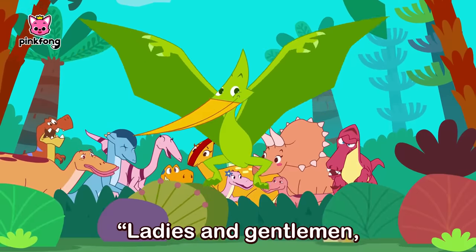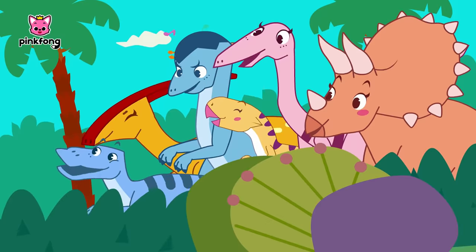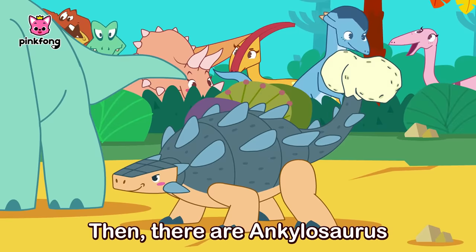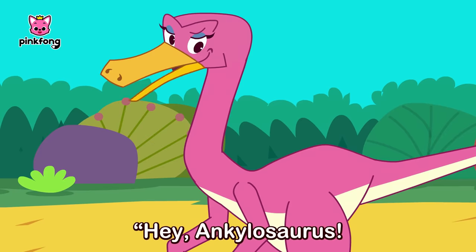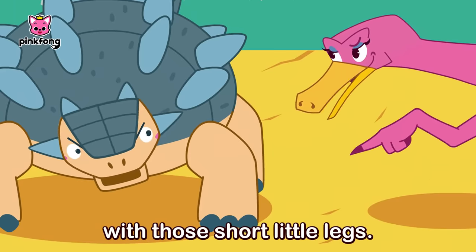Ladies and gentlemen, today is the day of the Dino Race. I am Pterodon, and I'll be your MC today. If you take a look at the starting line, you will see last year's winner, Gallimimus. Then, there are Ankylosaurus and Brachiosaurus. Hey, Ankylosaurus! You came out to the games, too? Must have been hard just getting here with those short little legs.